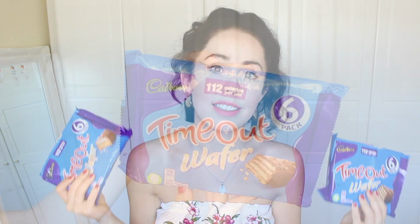Okay, so as you walk into my local Poundland, the first thing you come across on your left is sweets. And how exciting, because I love chocolate and sweets. So I always take a long time thinking, what should I treat myself to? So I picked up some Cadbury's Time Outs. Now, Cadbury's Time Outs are notoriously one of my favourite things to snack on.